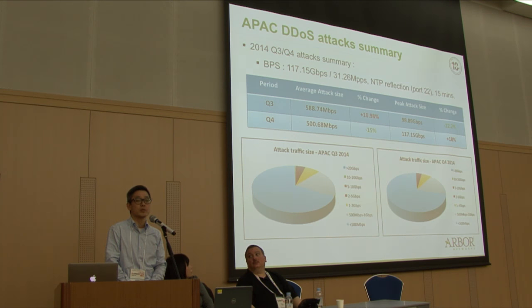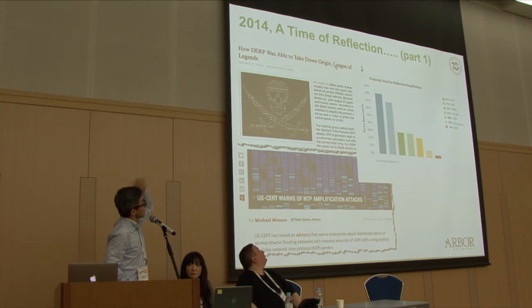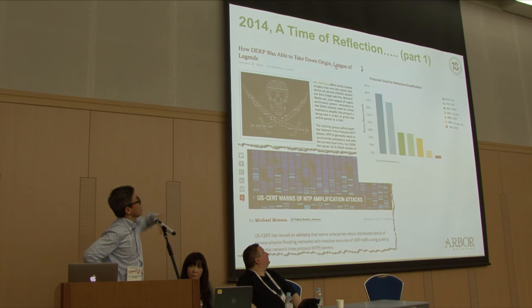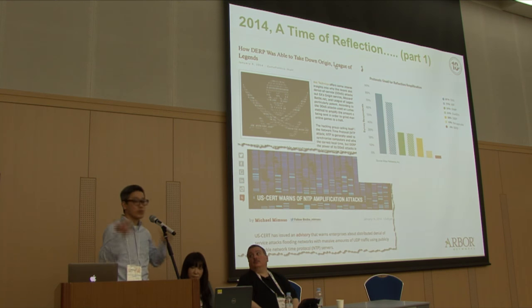500 megabits per second average attack size. The peak is about 100 something gigabits, depending on what you're looking at. And what are they? This graph is from a survey that we asked of customers: when you see attacks, what kind of attacks do you see? Just in line with what we have talked about, for the last year, 2014, it is really all this reflection attack, whether it's NTP, DNS, SSDP, CHARGEN. Exactly, this is what we're looking at.